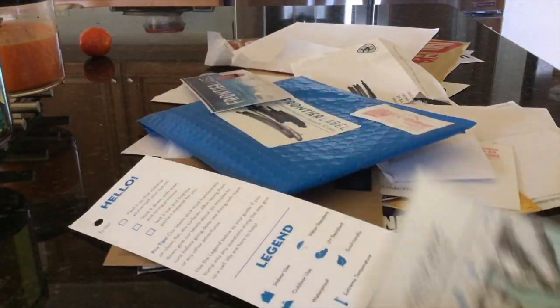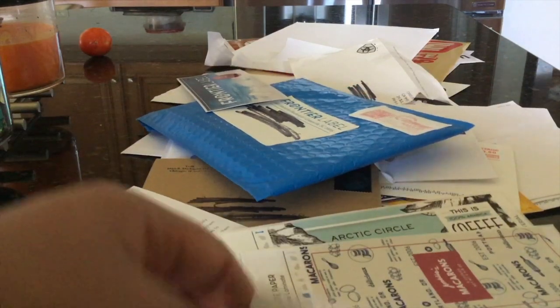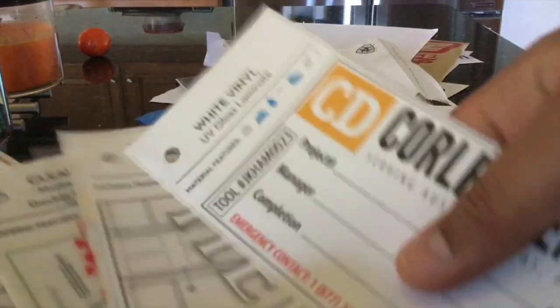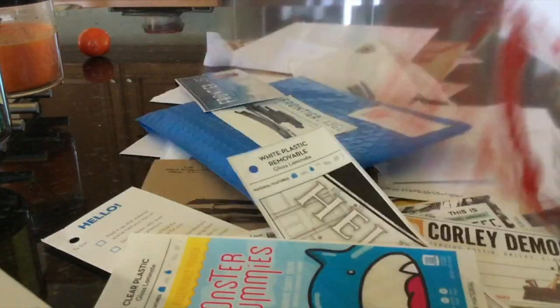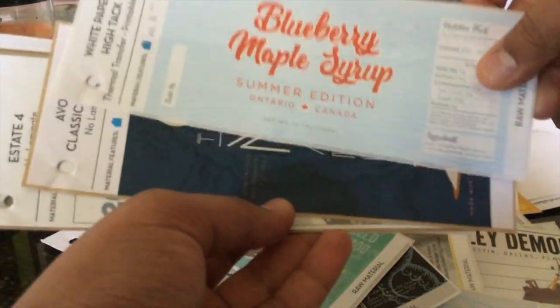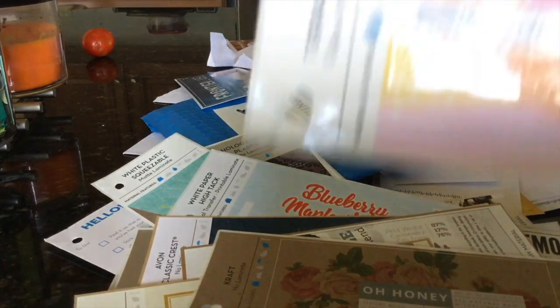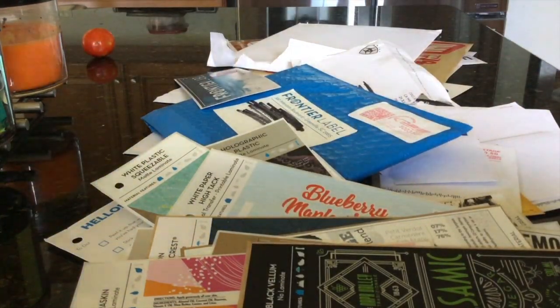Then they have like a whole legend here for waterproofing, water resistance, UV, and they show all the different materials. So let's start here. So white plastic, white paper. They all have just different feels. I'm not going to go through all of these. This one was one of my favorites. It was ultra clear, cherry soda, but this is like a sticker. Metallic paper, metallic plastic, holographic plastic, and these are things that they do for other brands like before. Maple syrup. So that's that. Thank you to Frontier Label for those.